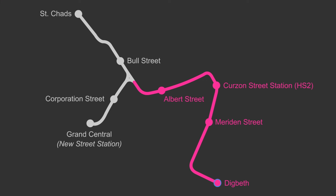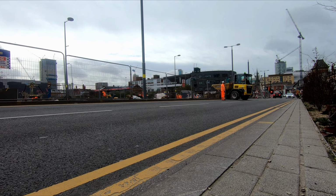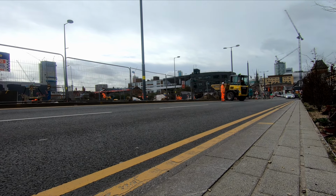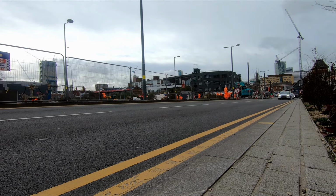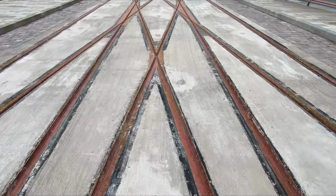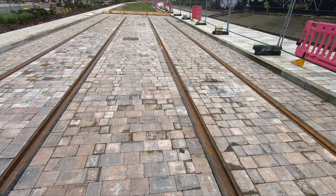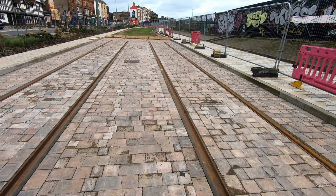The final tram stop in Digbeth will be located at the bottom of Milk Street, which is just a short walk away from Birmingham Coach Station. Work was still underway when I visited, but it doesn't look like it'll be long until the stop is complete. Heading east from the stop, a pair of tracks lead to a diamond crossing, which will allow trams to reverse and head back towards Wolverhampton or Edgbaston village. Beyond the crossing, a short section of track leads to a dead end, beyond which there's a short grassed section.